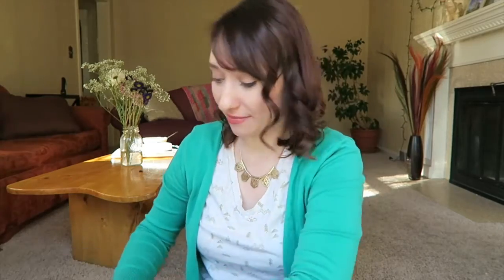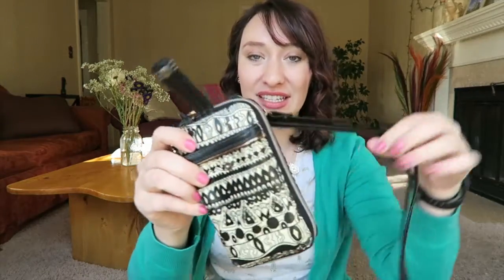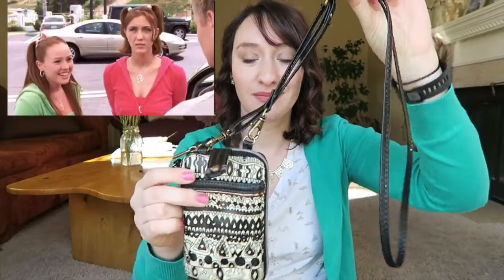Time for the third pocket. First thing I have is my wallet. This is like a wallet purse. Cinderella story, anybody? And I usually put my phone just right in this pocket. This is like my favorite thing ever. I think I got it at Ross.